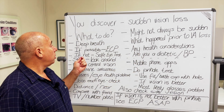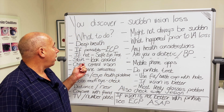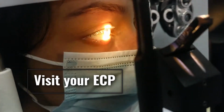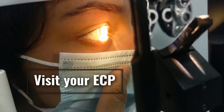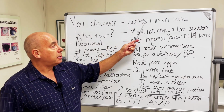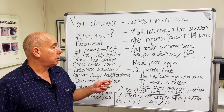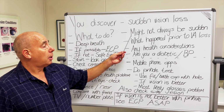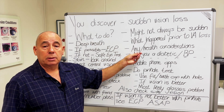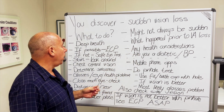So yes, firstly, take a deep breath, and then if possible, if you have an eye care practitioner available, go and see your eye care practitioner, your ophthalmologist, your optometrist. That's always the first thing you want to do if you have a sudden vision loss, because it might be serious. However, it's not always serious. As I said, sometimes you might just discover that it's been there for a long time, but you now suddenly notice the vision loss, and you might be in a bit of a panic. So what are we going to do?